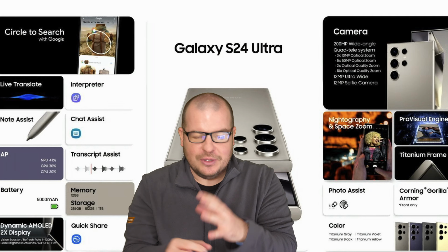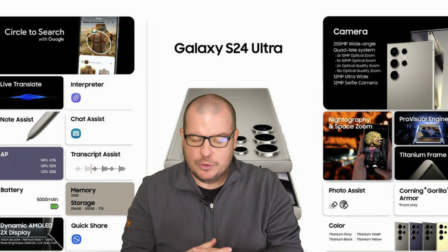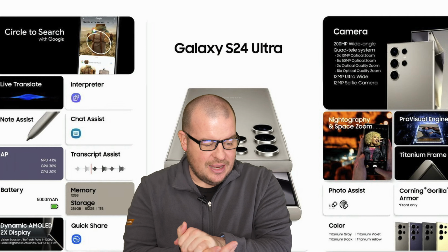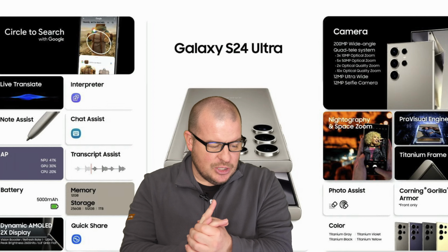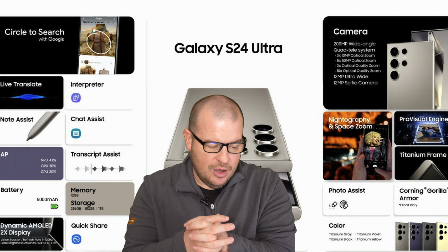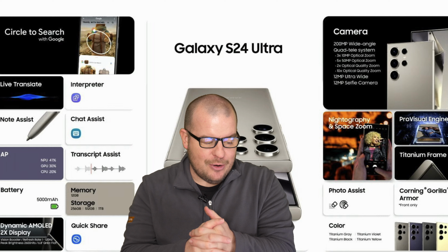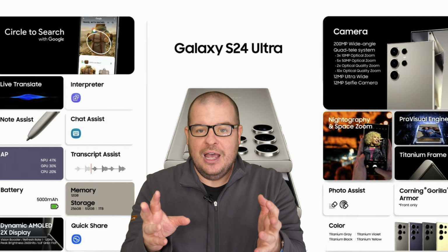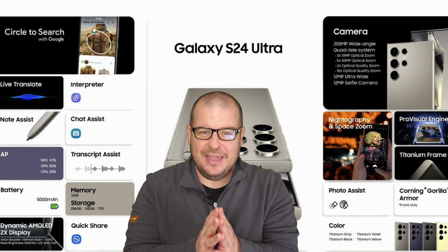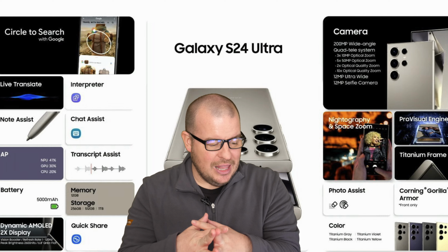Note Assist will keep track of your notes that you write down. Chat Assist goes through all your chats and assists you with your chats and organizing them. Transcript Assist, again, you can organize that stuff. You get the new memory and storage amounts, which are basically the same as throughout the years: up to 12 gigs of memory, and then 256, 512, or 1 terabyte of storage, a 5,000 milliamp battery, and the Dynamic AMOLED 2X display, which I've heard through Ice Universe looks a little bit different, might look dimmer than it normally does because of the coating they're using with that new Gorilla Glass, so just be aware of that.